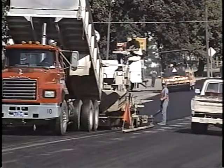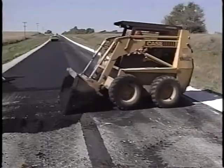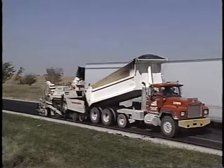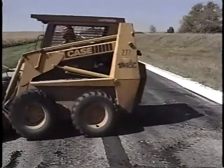Sometimes you have to cross that line. If you do, and you're not awake, you might find yourself in the wrong lane at the wrong time, even for an instant. And an instant is all it takes.